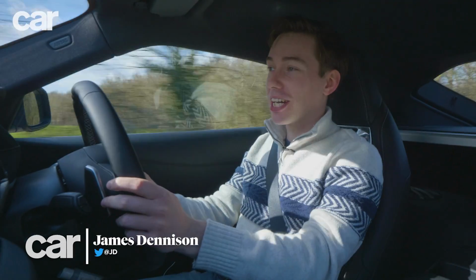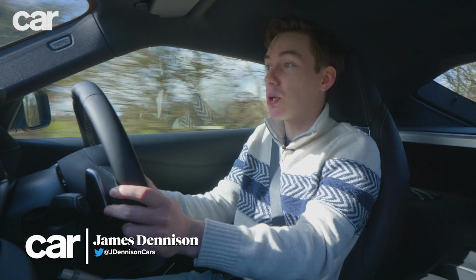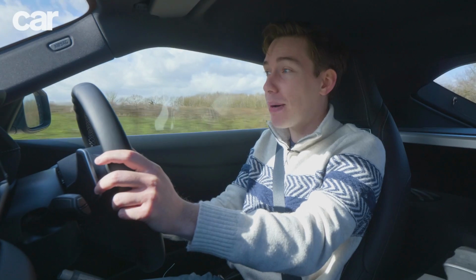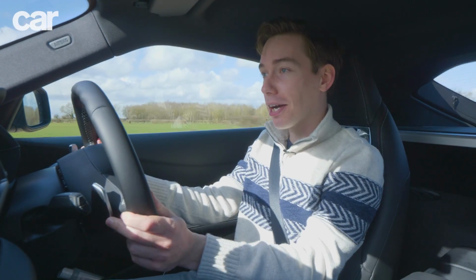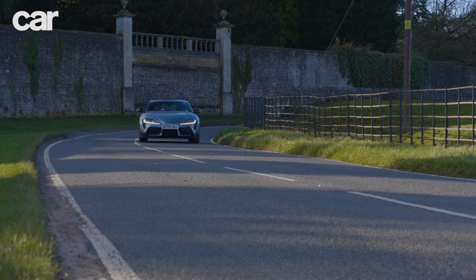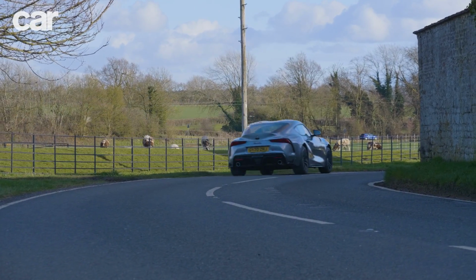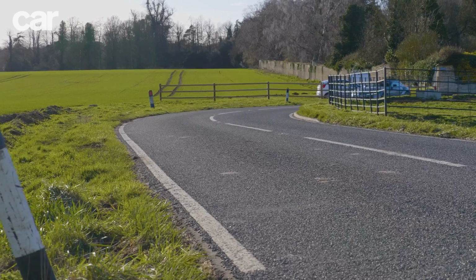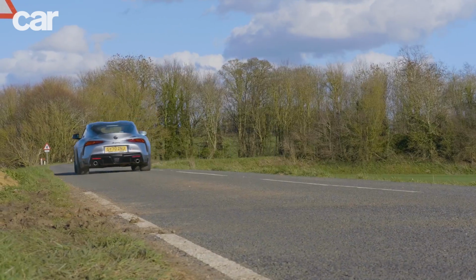This is the Toyota GR Supra 2-litre, and I've got a very simple question, namely, is it better than the 3-litre version? That's it, that's what we're going to find out today. Now, on paper, this of course sounds like a no-brainer. Why, apart from the cost, would you pick the smaller engine? It's got less power, less torque, less performance, and surely less desirability.